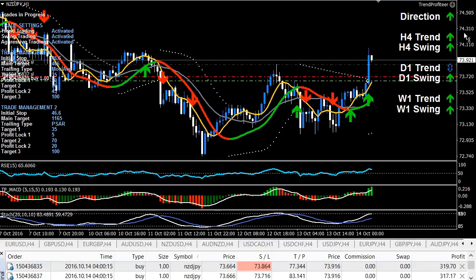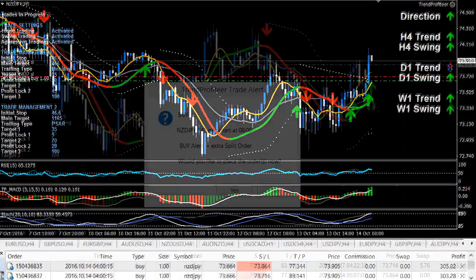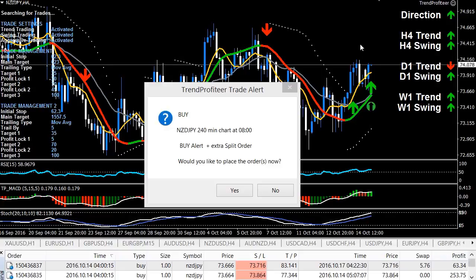Currently, we're in a 4 hour uptrend and upswing, a daily upswing, too close to call on the daily trend, a weekly uptrend and a weekly upswing. So perfect conditions. I will pause the video for now and get back as soon as we have some new results. Well, okay, so 317 bucks.